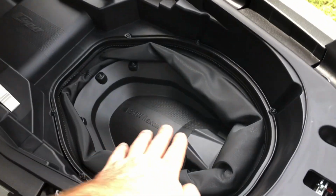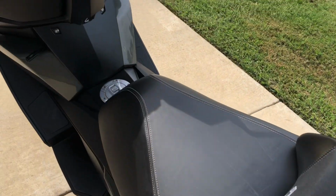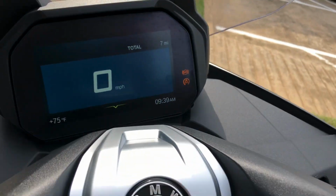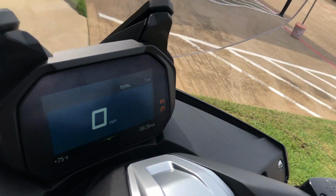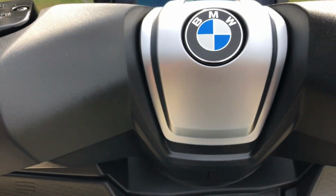Under seat storage, that'll fold down, that button right there, and then you can bring it back up. Some glove boxes. And bike's got 7 miles on it. Let's see, get this started up for you. You gotta take it off the center stand.